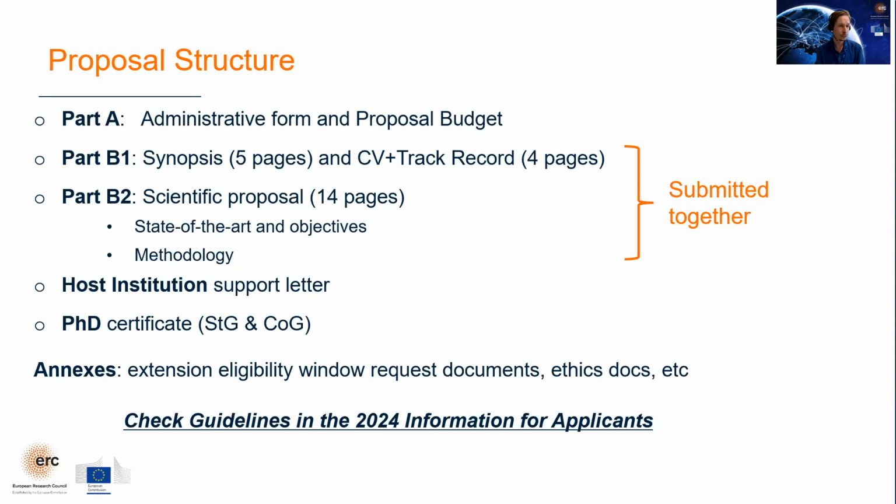And then the part B2, which is the main chunk, comprises the scientific proposal as such, really going into detail on the state of the art, the objectives, methodology, etc. Then we have, of course, a host institution support letter, quite essential. Your PhD certificate, if you're applying for a starting grant or consolidated grant, and then several potential annexes, such as documents that prove your request for extension of eligibility, or some documents that are necessary for ethics purposes. So this part B1 and B2, this is important, are submitted together. I encourage you to check the guidelines for applicants, very useful.